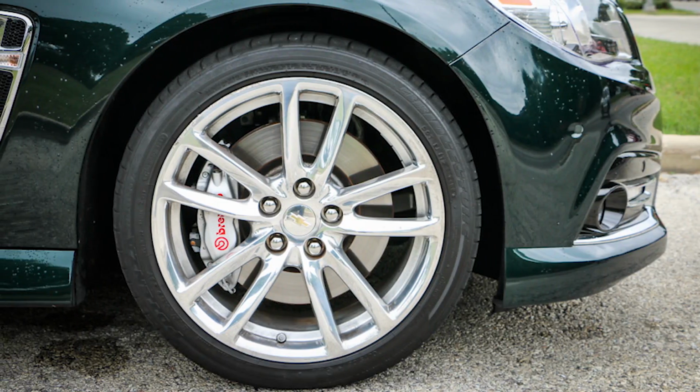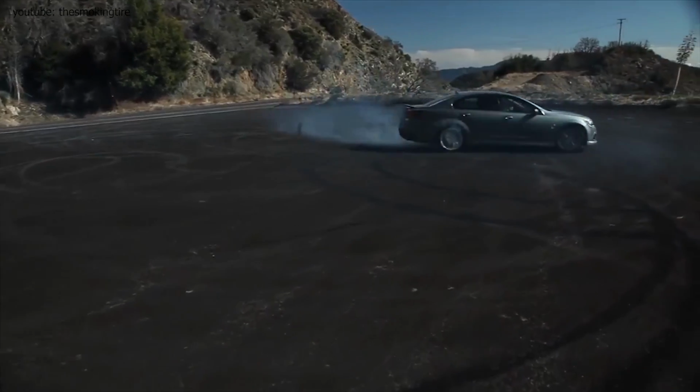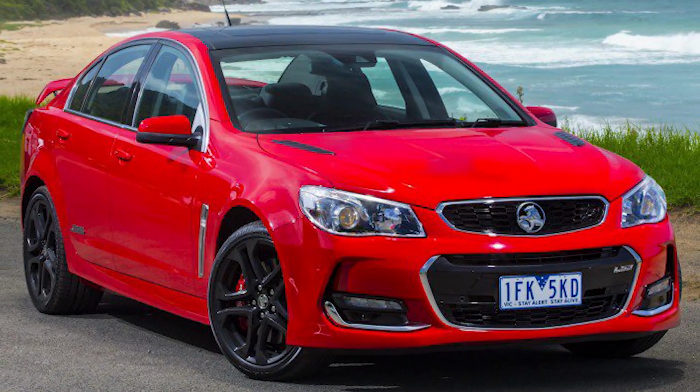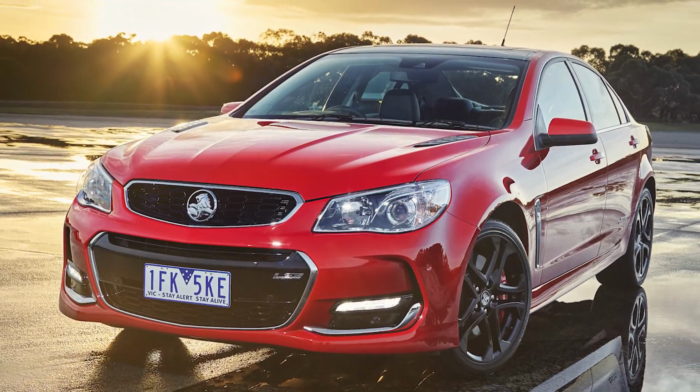It's a large sedan, but performance enhancements like big Brembo brakes and dual mode exhaust make this thing handle and sound like a true muscle car. Oh, and sort of a side note, the Chevy SS started life down under as the Holden Commodore. So, to make this the ultimate sleeper, swap out those exterior emblems to the Holden logo, and you'll have people asking you all the time what kind of car you're driving. That is, if they can catch you.